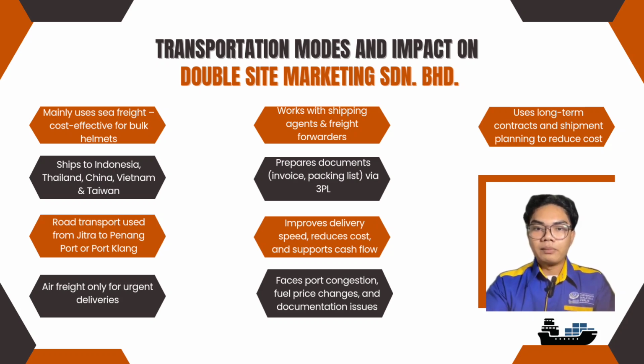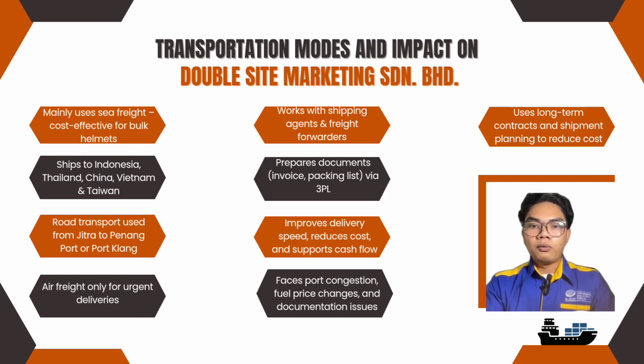In Malaysia, the company uses road transportation to move goods from their factory in Jitra to Penang Port or Port Klang. This combination of road and sea transport helps reduce delivery delays and keep operations smooth. For urgent deliveries, double side sometimes uses air transport, but it's very expensive, so they only use it when really needed.